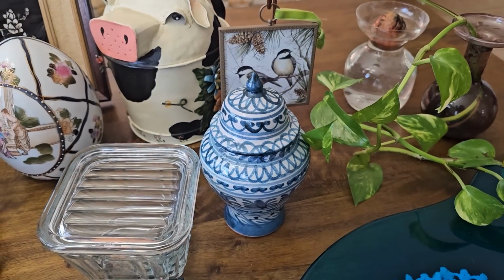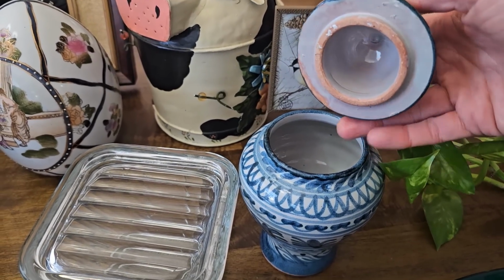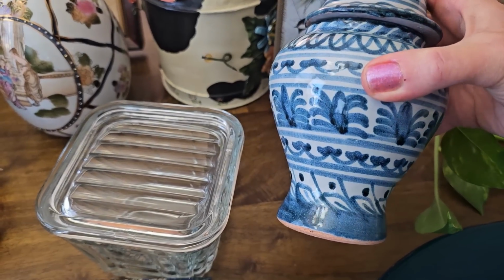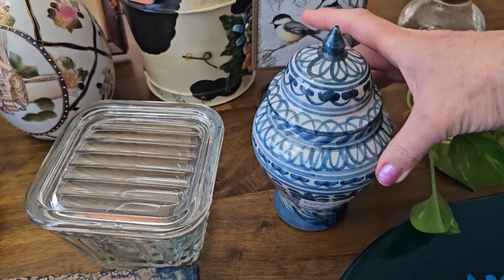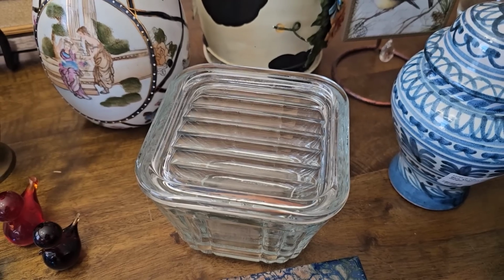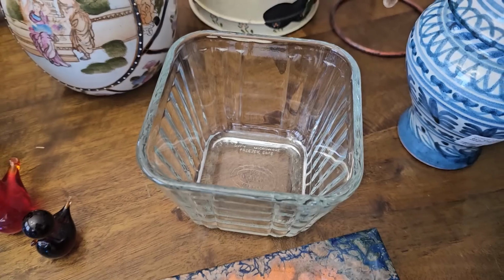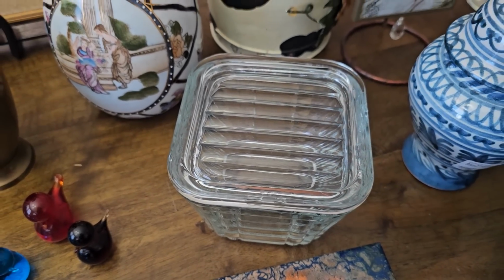Let's move over here. Another piece from my booth, a lovely pottery jar here. I'm not sure of the origin of it. It's not stickered or marked, but it has a beautiful blue and white design, possibly Mexican pottery. I'm not really sure. I am asking $24 on that. Over here we have a vintage design Anchor Hocking refrigerator jar. It's marked at the bottom down here. I don't think it's too terribly old, but it is the same design. I am asking $22 on that piece.